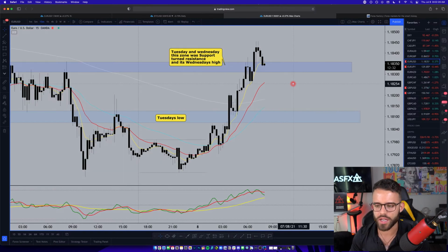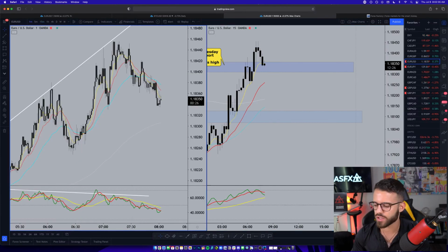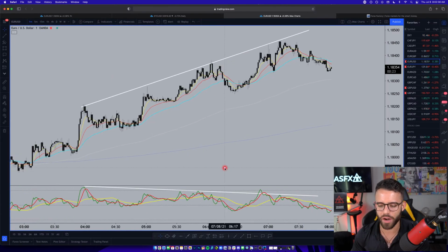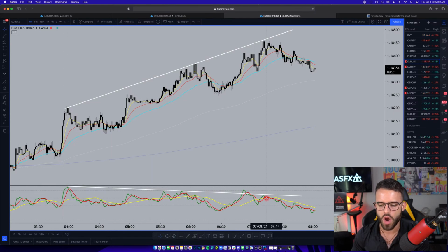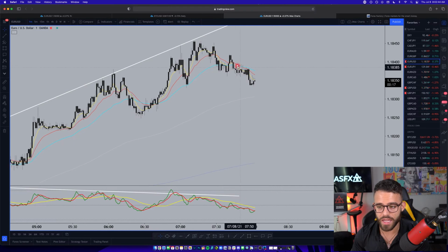So I haven't done anything here on EURUSD yet. You can see it's still in an upshift, still holding the 8 EMA, but I am watching it, not just because we're in that zone, but also now because we have this bearish divergence on the 1 minute, as you can see. RSI is falling, price action is rising. We're now under the 50 EMA here on the 1 minute with a retest that's pretty nice.